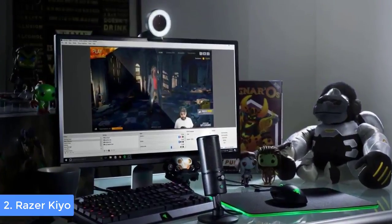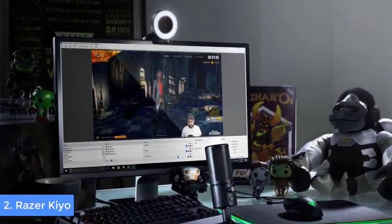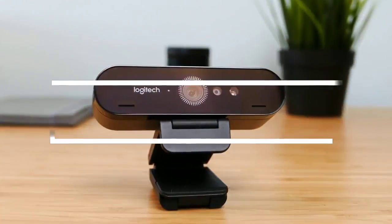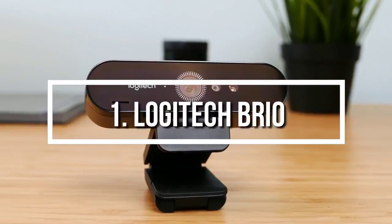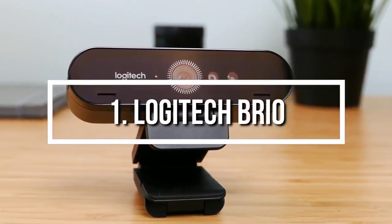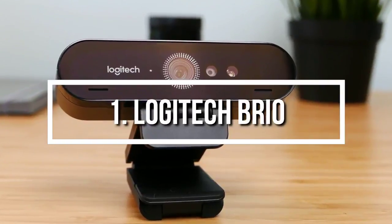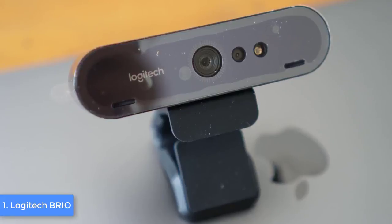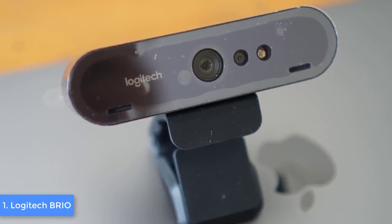Overall, I'd strongly recommend you take this webcam into consideration, if you're looking for a webcam that will dramatically enhance the quality of your streamings. To finish up, at number 1 we have the Logitech Brio. The Logitech Brio is an Ultra HD 4K camera that is suitable for business people, home users, and streamers who are looking for a high-end camera that shines with quality design and performance.